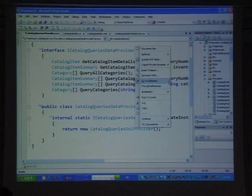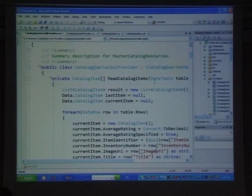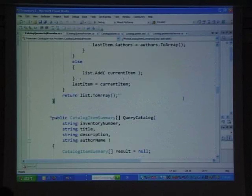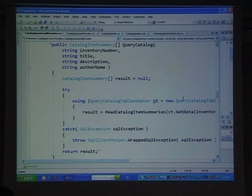It is very, very plain. Here, read catalog item. I'm simply going to say, well, this is even boring, right? Oh, this is the internal one. So these are the copy methods. So here we go, query catalog. Use the query adapter called read catalog item summaries. This is automatic. The function get data is created for me.